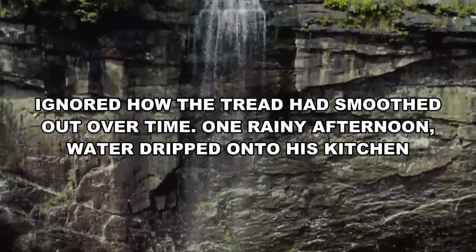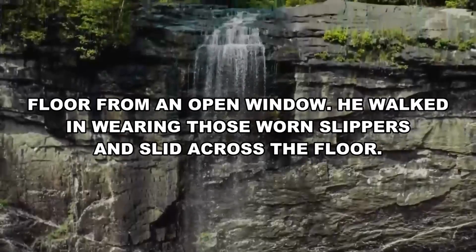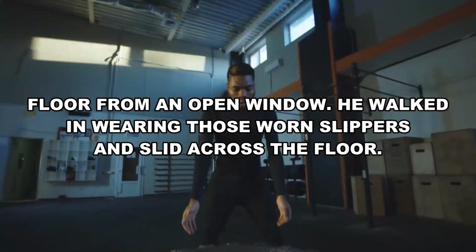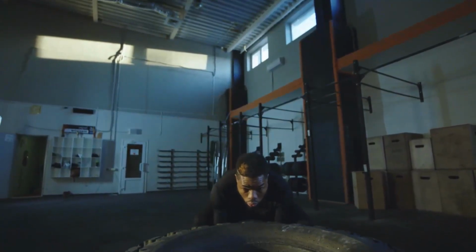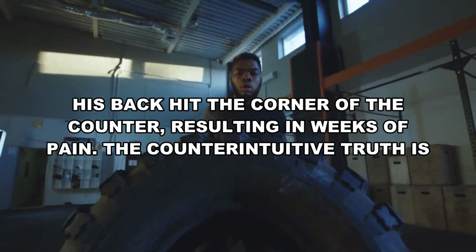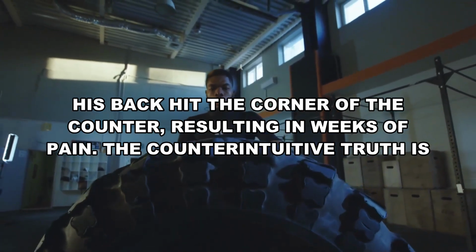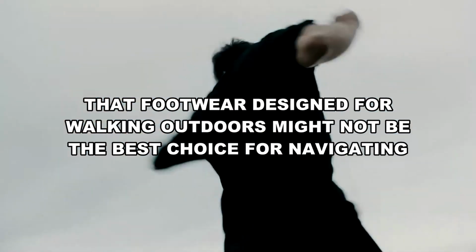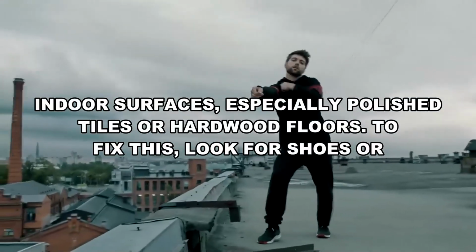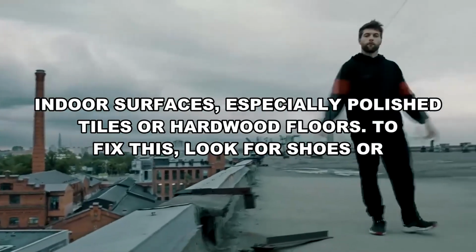One rainy afternoon, water dripped onto his kitchen floor from an open window. He walked in, wearing those worn slippers, and slid across the floor. His back hit the corner of the counter, resulting in weeks of pain. The counterintuitive truth is that footwear designed for walking outdoors might not be the best choice for navigating indoor surfaces, especially polished tiles or hardwood floors.